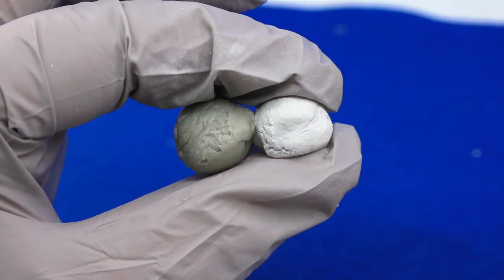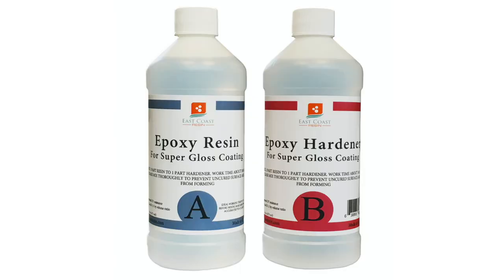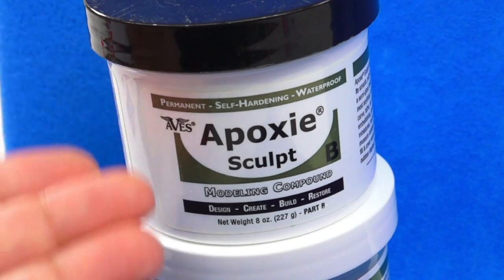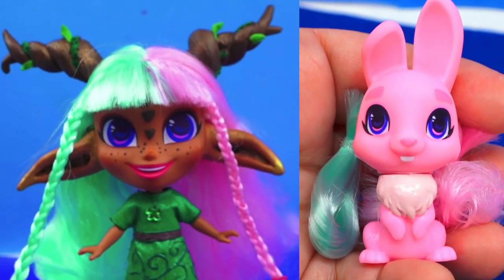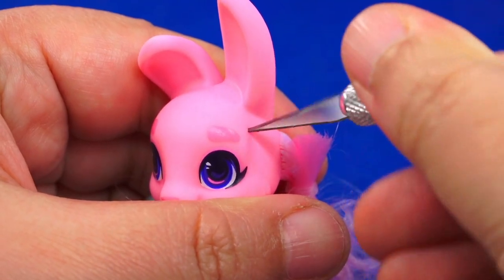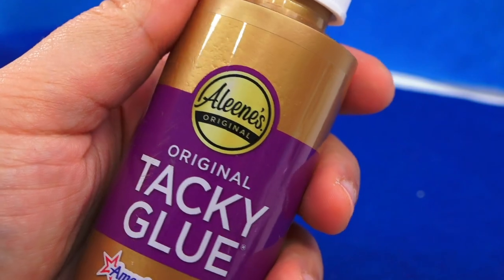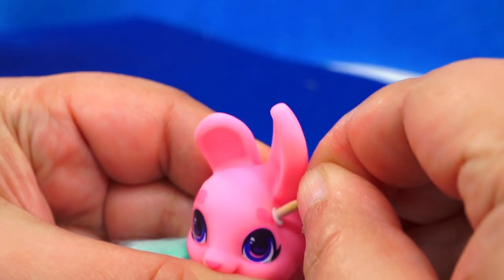Similarly to Picasso, we're going to take our two-part epoxy clay. Epoxy, I keep saying epoxy. And in this case, I still want to keep with the same theme of having a horn and kind of a foliage nature. Because the head is so squishy, it's going to be very easy to make a hole in there so that we can put a toothpick in order to hold our horns.